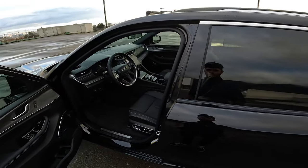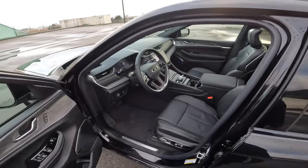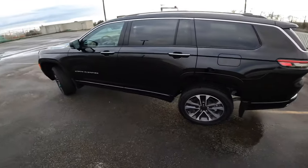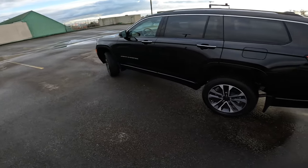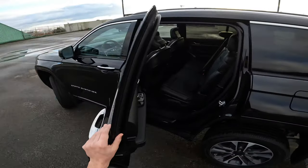Let's make our way into the back of the cabin now. Just one more look into the front. We'll make sure we take a look in the passenger side as well. As you can see, the vehicle is just absolutely monster and gorgeous. Look how much it's raised with the air suspension. It's just absolutely sick how we've been able to raise it that high up off the ground.